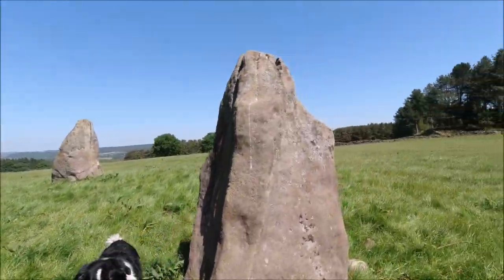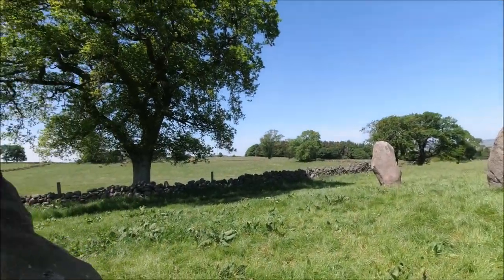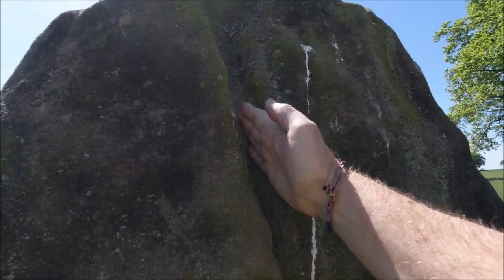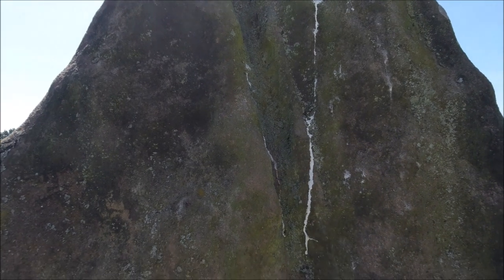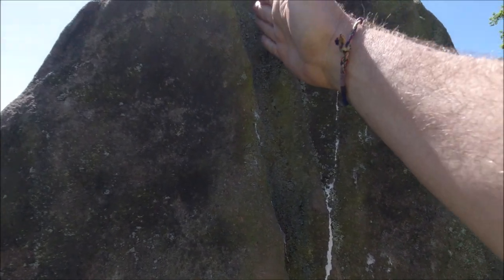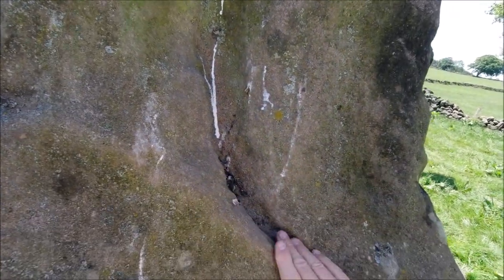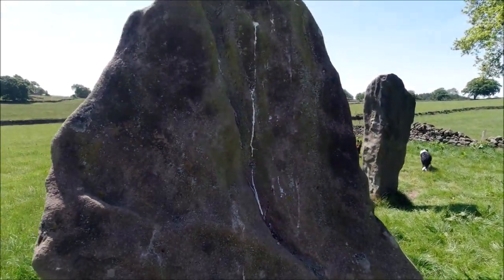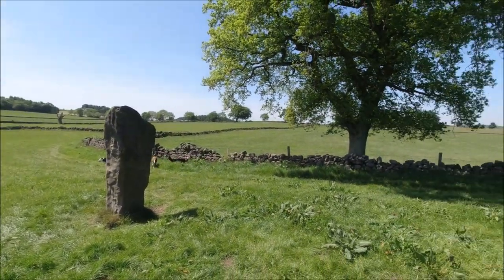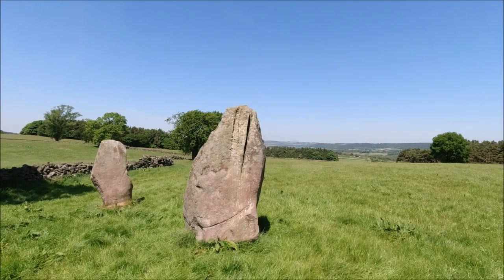I had a wander around before. Did notice that there are some grooves in a couple of the stones. You look here. You do have to wonder whether that was natural or man-made. Looks like it's a watercourse. The water flows down, then off. But it's only in two of the stones that are here. Not in that one. Not in that one. But again, in this one, there are grooves.